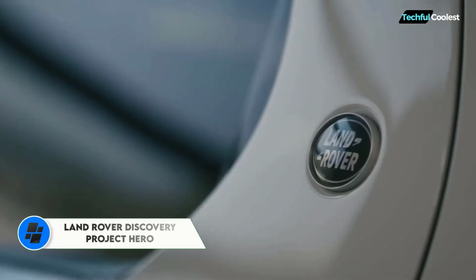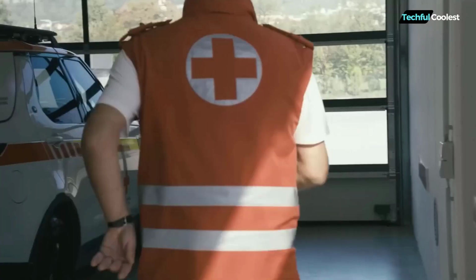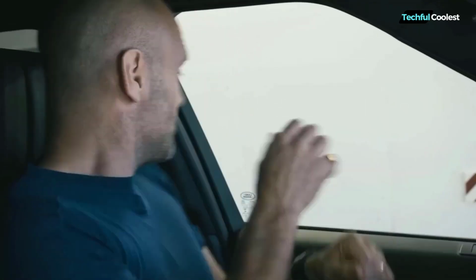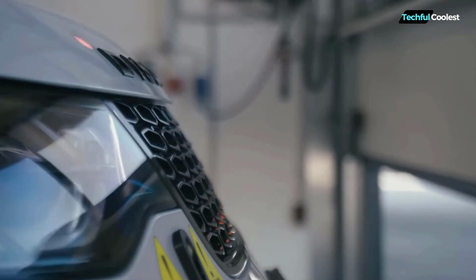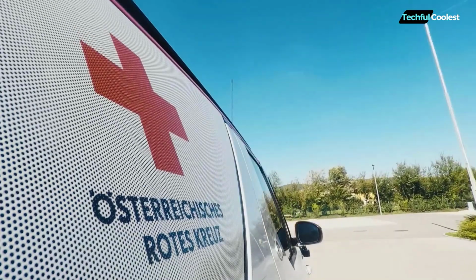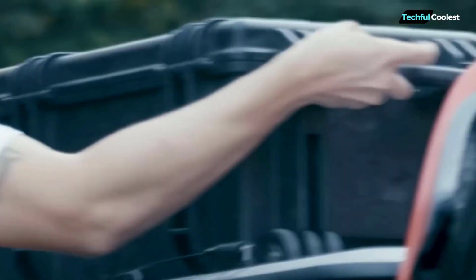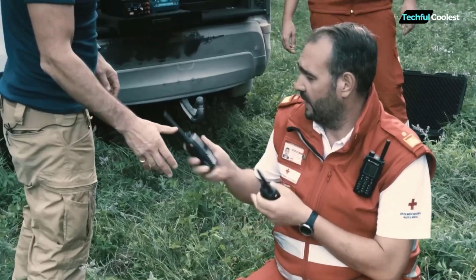Next is a joint project between Land Rover and Austrian Red Cross engineers implementing the idea of an SUV, which demonstrates the brand's commitment to humanitarian efforts and advanced technology. This special vehicle is equipped with an advanced drone system that can be deployed in emergency situations to provide vital assistance. The roof-mounted drone, seamlessly integrated into the Land Rover Discovery, is able to quickly reach areas that are difficult for conventional vehicles.